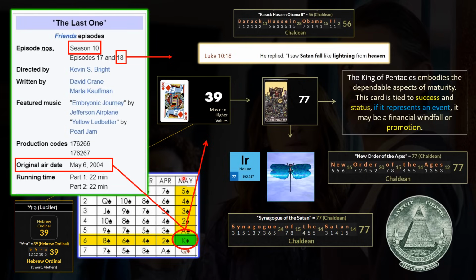And the executive producer of this movie, Leave the World Behind, was Mr. O here, and his sum is 56, matching the 5-6 of when the last episode was released. And we see here that May 6, 2004, we'll use the cards of destiny to understand a numerical value for dates, and we'll break that down.